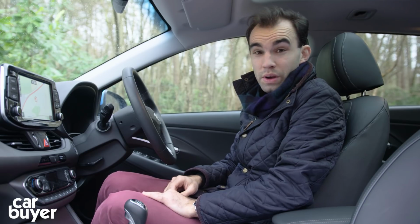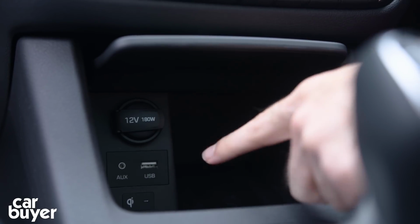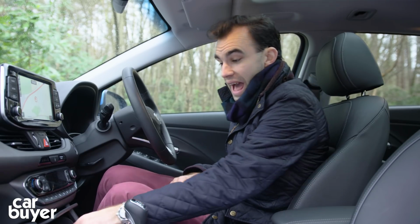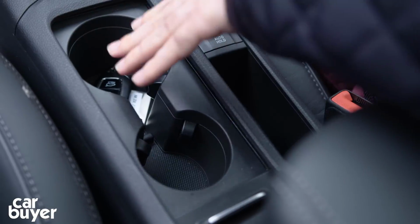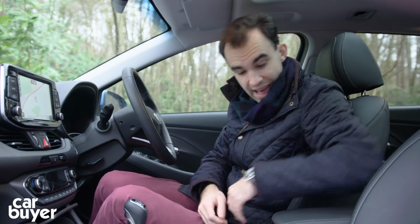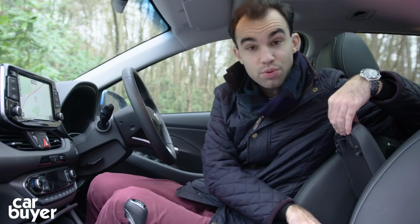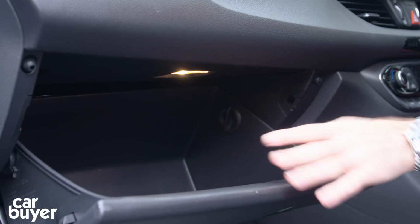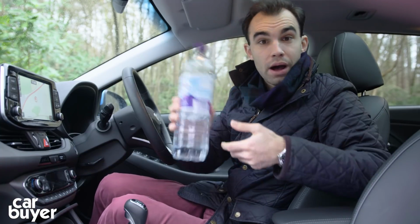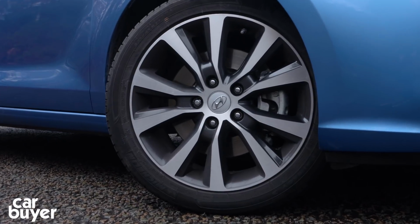There is, however, quite a bit of storage. Down here we've got a space for your phone. There's a USB charging port, an aux in, and on this particular car we've got a wireless charging pad as well. A couple of cup holders here, a little space for something else. Under here there's a large cubby with a 12-volt socket. The glove box is of a very good size as well, and the door bins pass the Carbuyer big bottle test.